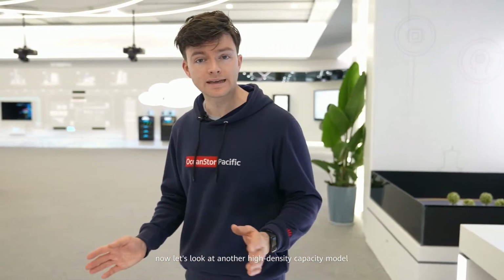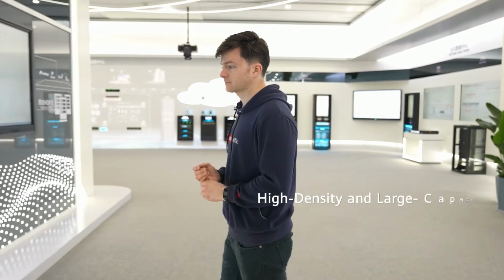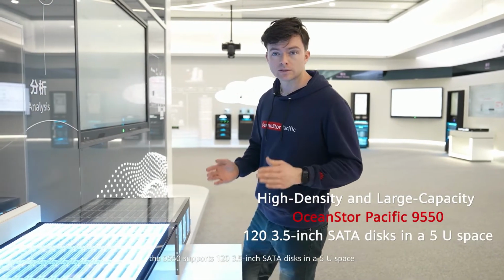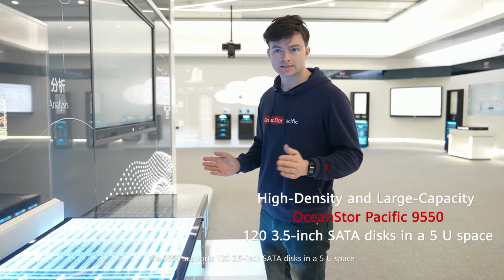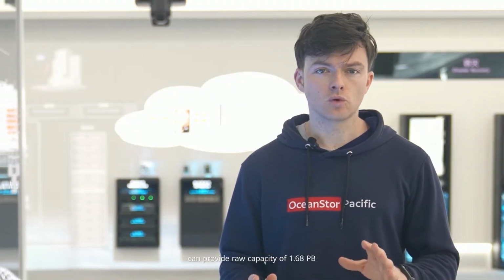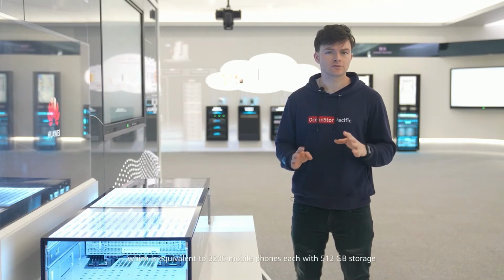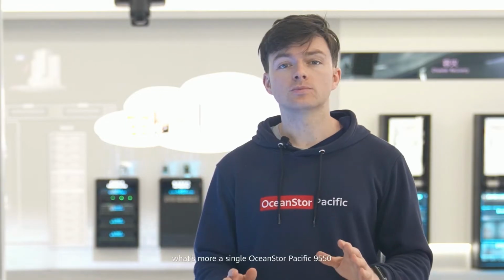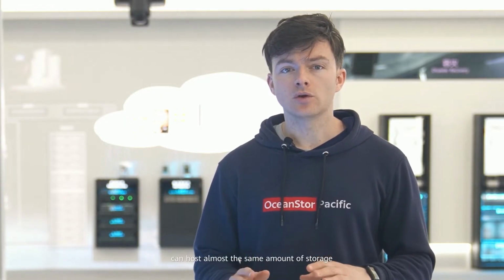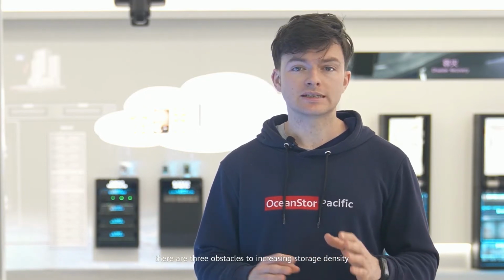Now let's look at another high-density capacity model, the OceanStor Pacific 9550. The 9550 supports 123.5 SATA disks in a U5 space. A single product of 9550 can provide raw capacity of 1.68 PB, which is equivalent to 3,200 mobile phones, each with 512 gigabyte storage. What's more, a single 9550 can host almost the same amount of storage as 3 general-purpose high-density servers.